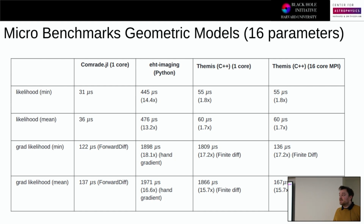When we get to the gradients, this is where AutoDiff really shines. EHT imaging, I think there's some massive Python overhead or something going into it. They have handwritten gradients, but the performance is awful. Themis is awful because it's using finite diff. It gets better as you throw 16 cores at it, but you know, it's cheating.